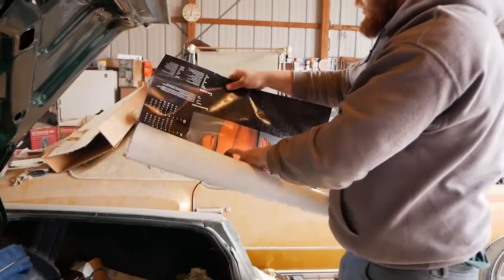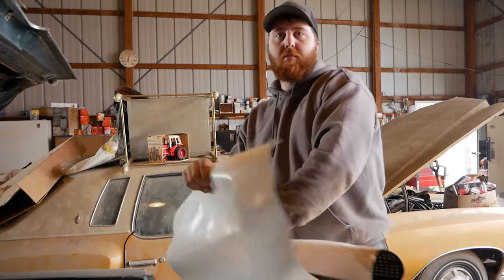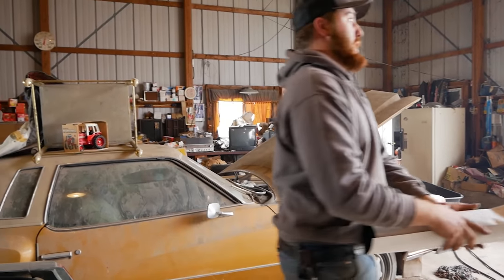And last but not least, a poster of something we can't show on camera. Putting that in the camper.